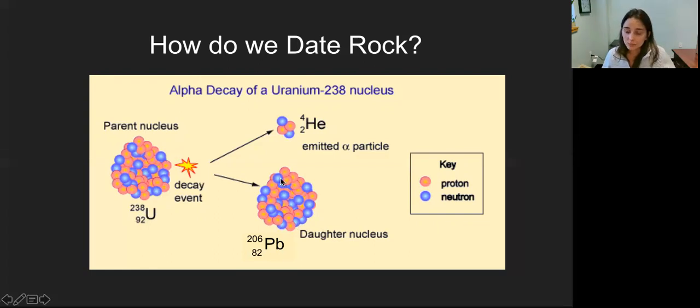We do the dating by, we measure how much parent there is, we measure how much daughter there is in the sample, and we know how quickly one converts into the other, and we can figure out how old the sample is. This is very similar to if I knew you were driving in a car and I knew how fast you were going and I knew how far you've driven, I could tell you how long it took you to get there, right? Same concept. If I know how quickly uranium turns to lead, and I know how much of the parent and the daughter there is, I can tell you how long it's been decaying. So that's how we get the age, okay? By this kind of radioactive dating.